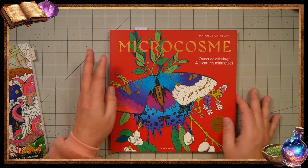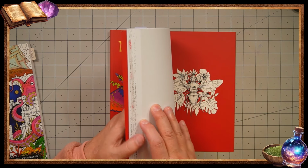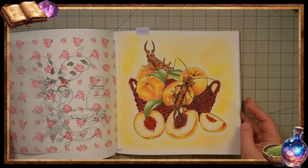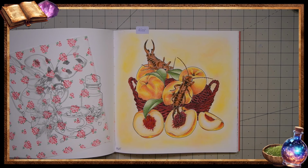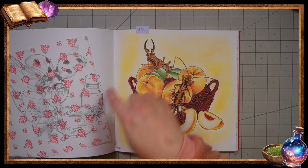I love this book. This is Microcosme by Mathilde Châtelain. And I did this one on the stream as well. Finished it off screen. And this is the peach page. Gosh, I had so much fun with this one. This is pencils. I think it is Faber-Castell Polychromos. I think they're Polychromos. And soft pastels in the background.